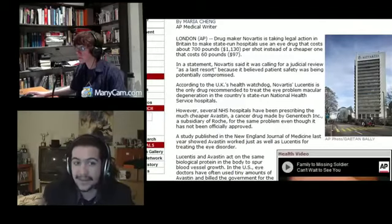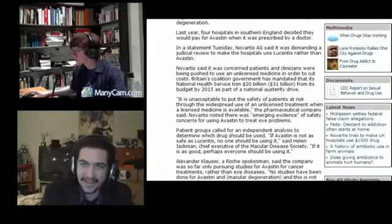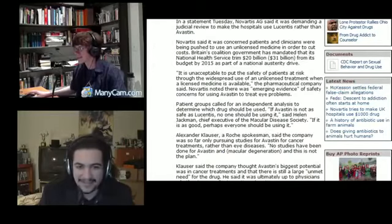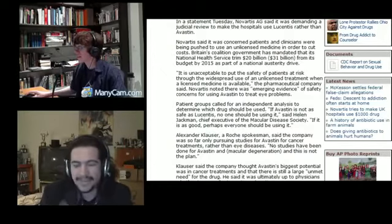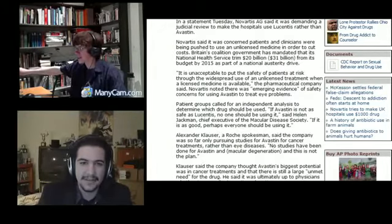So, since Avastin is £60 compared to Lucentis's £700, for those of you who can't do the math, that's £640 less, or 10 and 2/3 times less. So they're saving 1,000% by using Avastin instead of Lucentis. It's roughly 1,000%, I believe. I haven't taken a math class. 1,100? I don't know. Anyways, sorry.